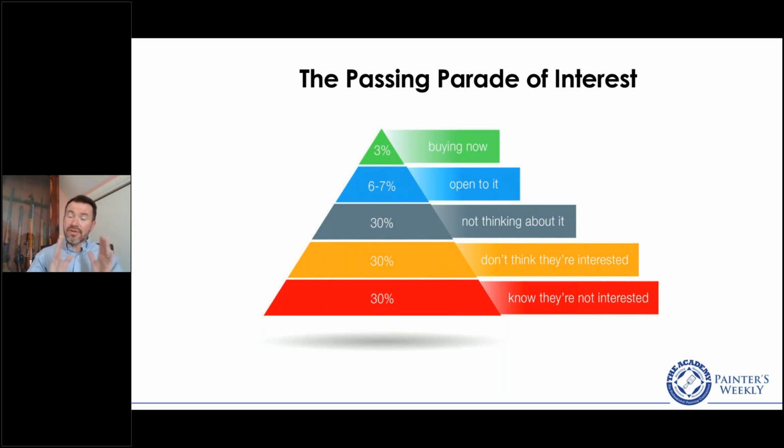So that means that every month you've got to be in front of them, because guess what? The percentage of who is in those groups changes. So if you're not in front of them, tough luck.